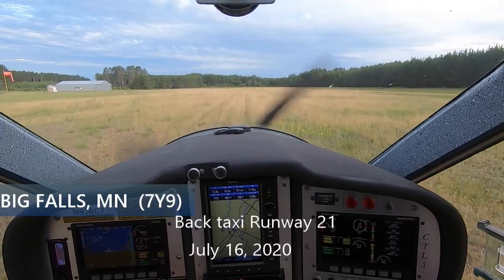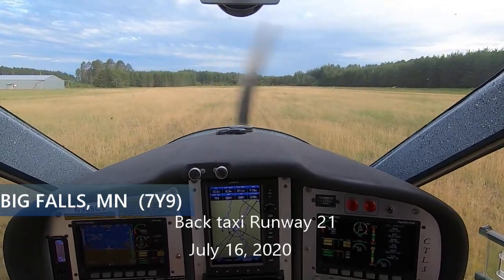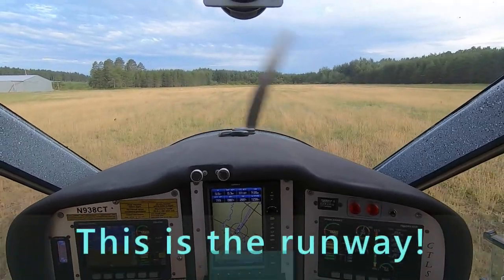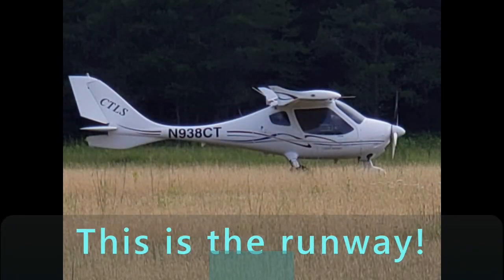Now I'm back taxiing on the crossing runway 21 over to the terminal to find the stamp. Now I realized this runway had not been cut. As a matter of fact, I'm cutting it with my prop. You'll see in a minute that here's the plane and you can barely see the wheels. So that was memorable in terms of the length of the grass.